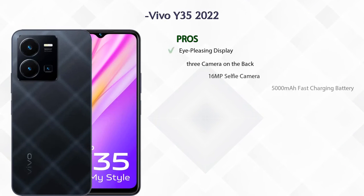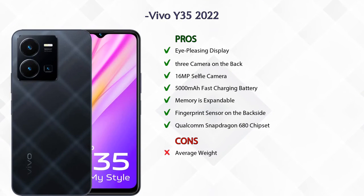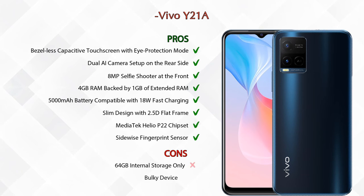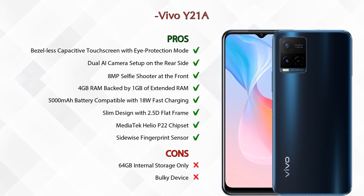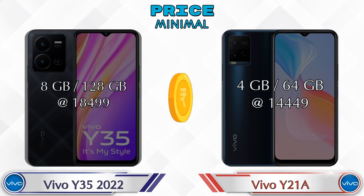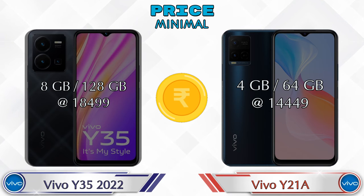Friends, now let's talk about pros and cons. Vivo Y35 2022 has 7 pros and 1 con, and if we talk about Vivo Y21A, then we can see 8 pros and 2 cons. Finally, talking about price: Y35 2022 in 8GB RAM and 128GB storage is at 18,499 rupees, and Y21A in 4GB RAM and 64GB storage is at 14,449 rupees.